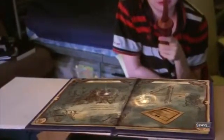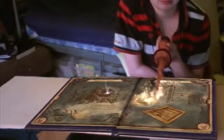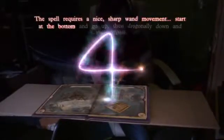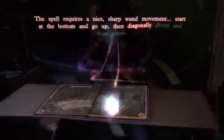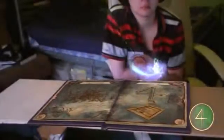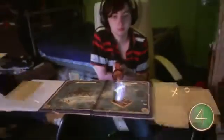Excellent. Now let's learn the gesture. Pull the diagram up from the page. Now, the spell requires a nice, sharp wand movement. Okay. Start at the bottom and go up, then diagonally down, and then across. Well done. It's a 4. Now make the gesture once more, this time from memory. Excellent. With this spell cast, you don't need to do the gesture again. You just start flicking your wand towards locked objects to open them.